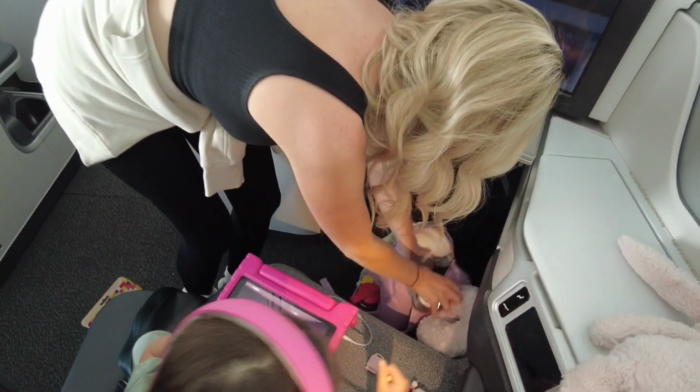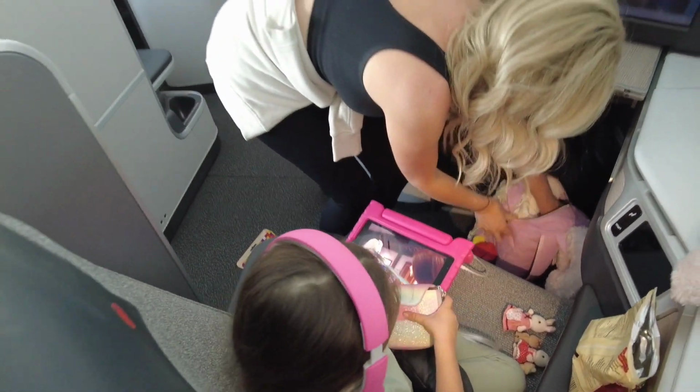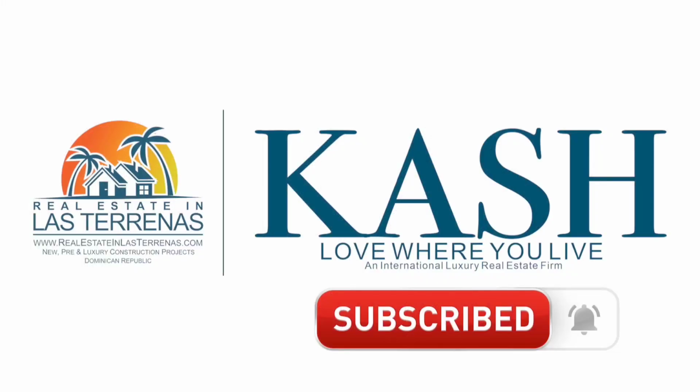I feel like we're hooked. This is really convenient. It was awesome for Elle. She's just a great little traveler. We've been traveling so much since she's been born. She loves it. So she just plopped herself in there and made herself at home.